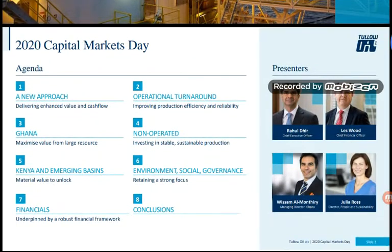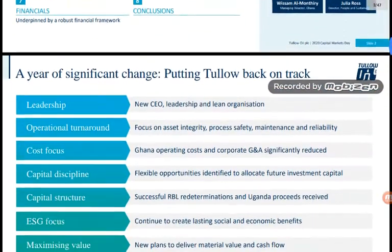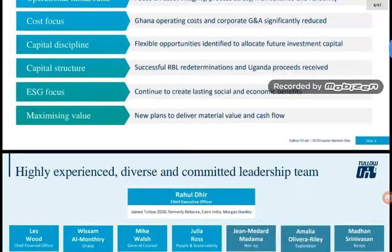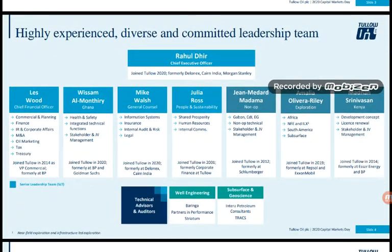So there you go, this is the new management team in place. Rahul Dir, the CEO, and Les Wood, CFO. So new leadership, new Tullow, as expected. Okay, this is the management team which Rahul put in place when he came into Tullow roughly 6-7 months ago.